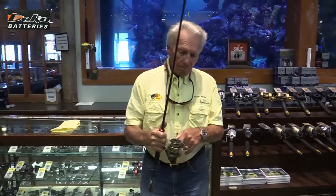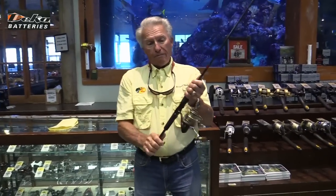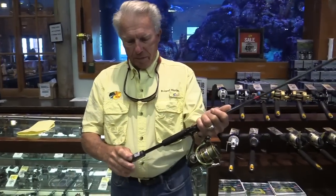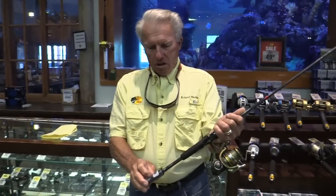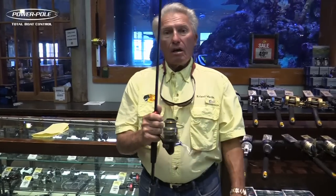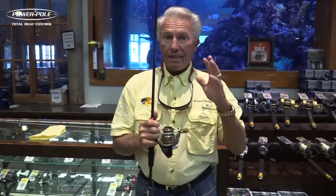Well, anyway, this is my favorite, really, really good rod and reel. This is not something I recommend for the beginner. This rod here cost $149, and the reel's about $100. So it's a $250 rod and reel. I'm a professional fisherman. I need the best equipment I can get. So I have it right here in this favorite rod and reel combination. But I'm going to show you something that I consider.